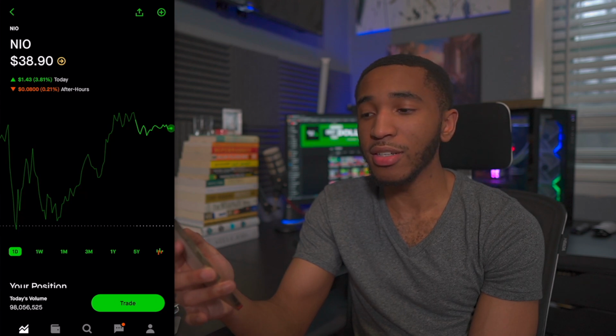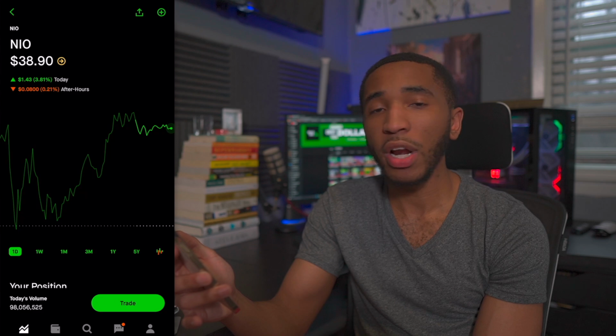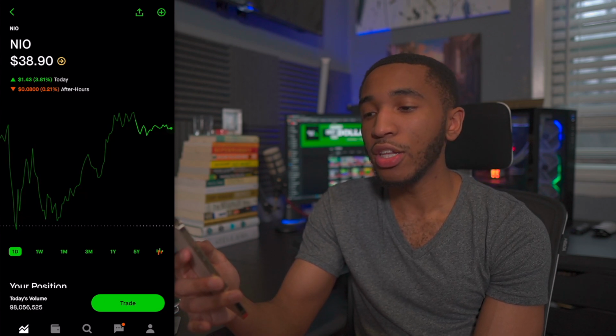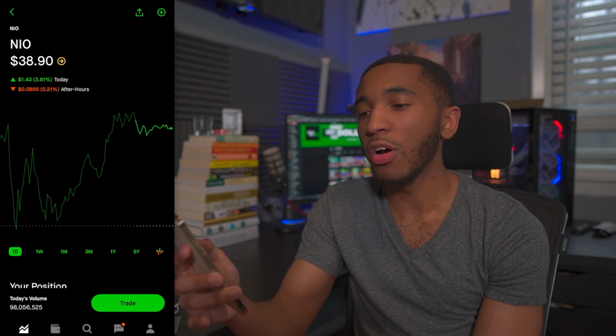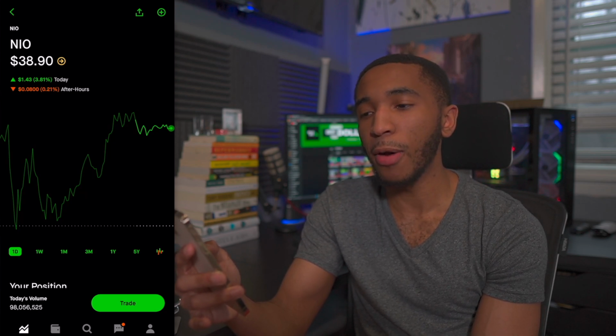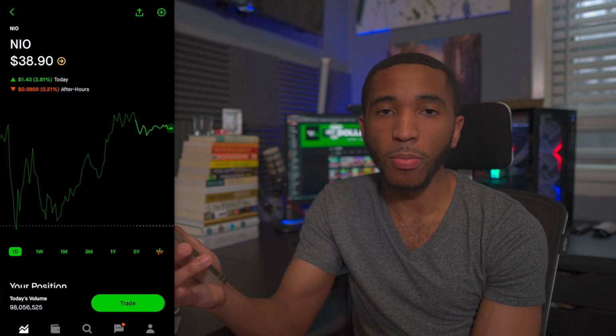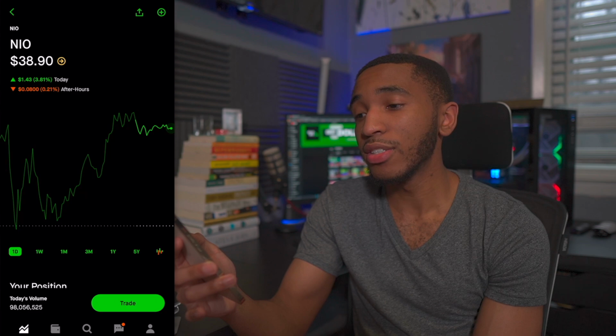They are the Chinese Tesla. They're the best competitor to Tesla in China, I personally believe, so why not grab yourself some shares? It makes a lot of sense. Either way, NIO, I'm not really big on any of the other electric car brands other than Tesla and NIO right now, but we'll see what happens in the future. Things change every single month, just like this portfolio changes every single month. So let's go on to the next one.